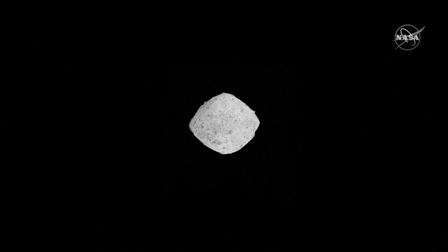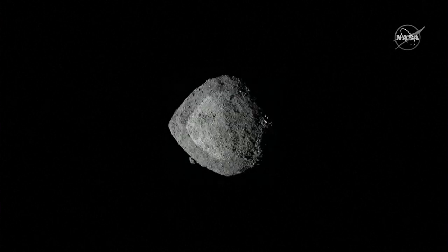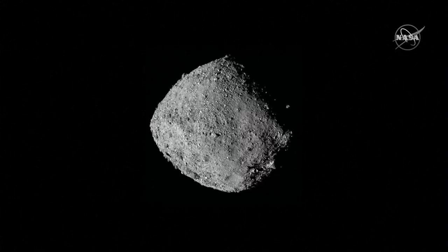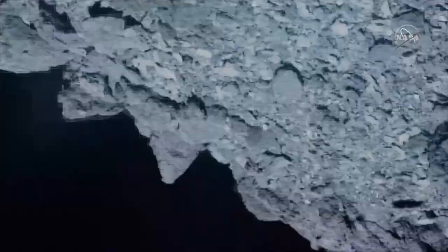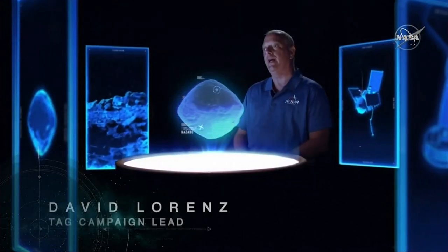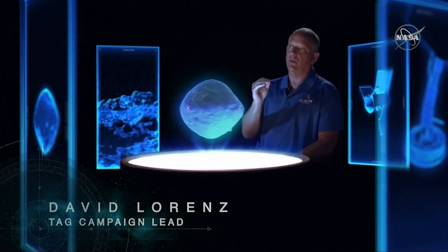As we started to approach Bennu from a distance and it started to fill up the camera field of view, it looked exactly like we thought it would, with a few boulders sticking out. But as we got closer, we expected to see a very sandy surface with maybe a few boulders here and there. What we saw is very little sand. We saw mountains, boulders, and rocks, and very few areas that had the sandy surface we were expecting and had designed for.